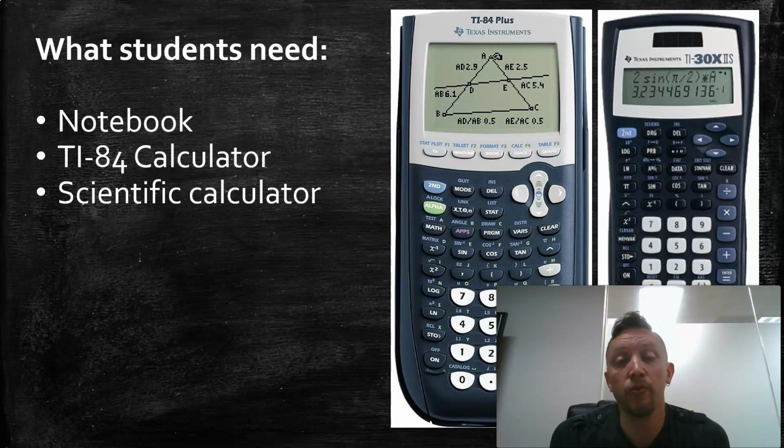Now, these calculators run around $14 new, but I've seen them at thrift stores for just a couple of bucks. Having 4 girls, I do a lot of thrift store shopping, so I've seen both of these calculators at thrift stores, but definitely a scientific calculator.